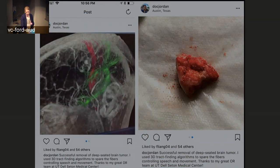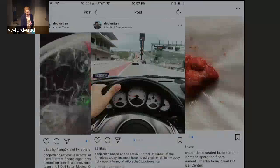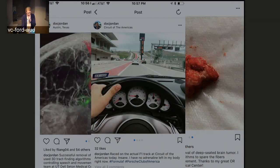And before anyone answers, again, the next post is this guy on an F1 track. So, yeah. Thoughts? Yes.